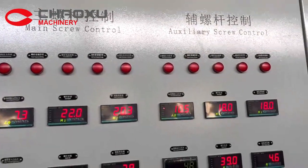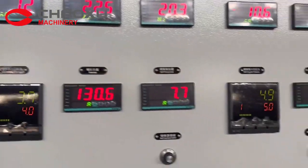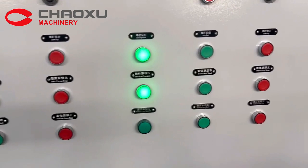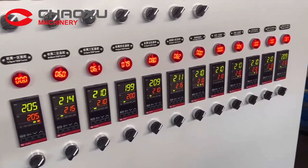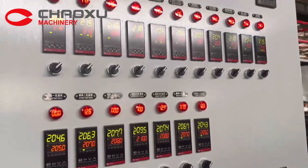This is Judy from chaoxu-machine. We offer luggage production line. Our main products are ABS, PC plastic sheet, extrusion machine, vacuuming machine, cutting machine, punching machine, CNC machine, and so on. We also provide the auxiliary equipment and assembled machines, the whole luggage production line.